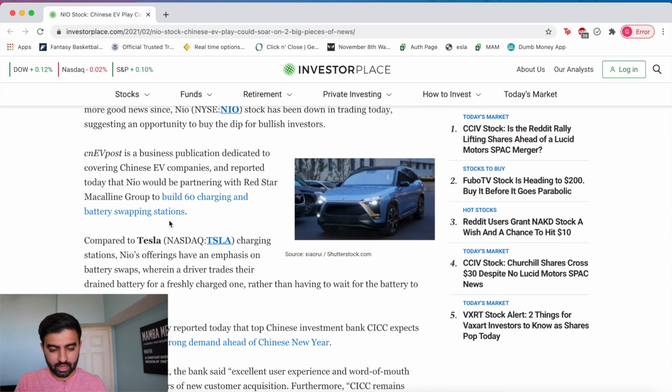The other thing that they have is they're partnering with Red Star something group, I don't know how to say, McAllen group, to build 60 charging and battery swapping stations. And if you guys have seen my NIO videos, this is something that I mention on a daily basis. Their battery charging stations are really going to be a game changer for NIO, right? We're talking going in, swap, boom, 5 minutes or so, and you're done, right? You're full charge again. It's great for customers because they don't have to wait a long time for their battery to charge, right? That's the one thing that electric vehicles currently face an issue with.